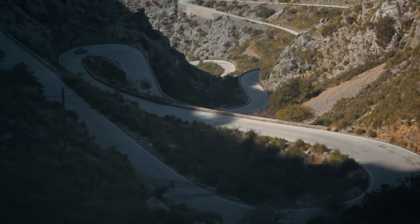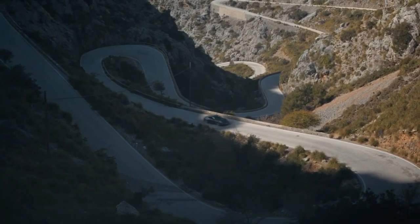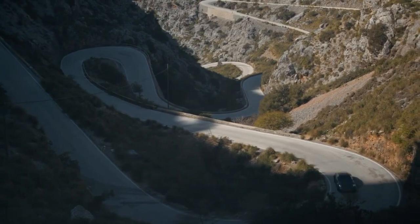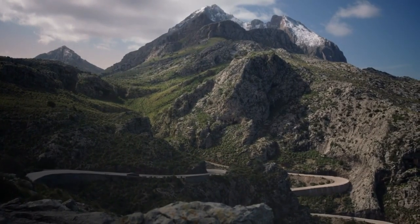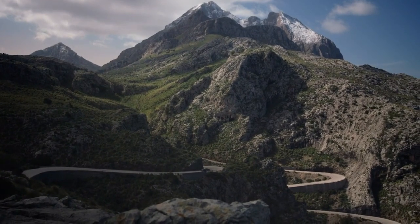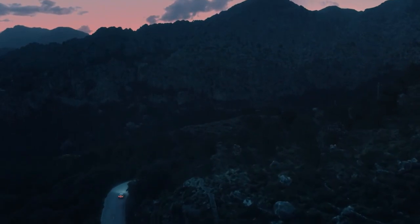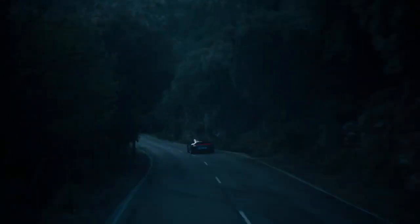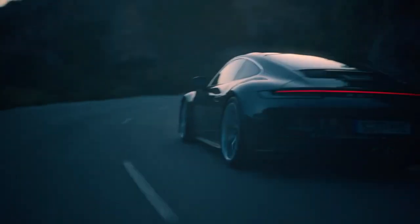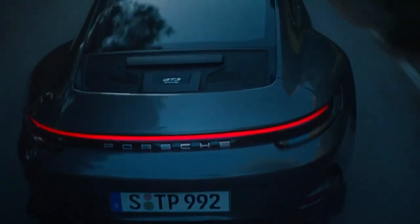Well, I'm sure the next question would be, how much power does it have? Power is not really in want in this engine. It's about purity, noise, and response. And those things matter more now than ever, because those are so rare. I can tell you that the 4-litre flat six has an extra 10 horsepower in the 992 over the previous 991, for a total of 503 brake horsepower, but that's not remarkable.